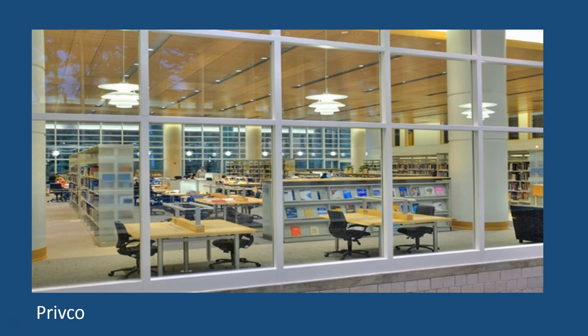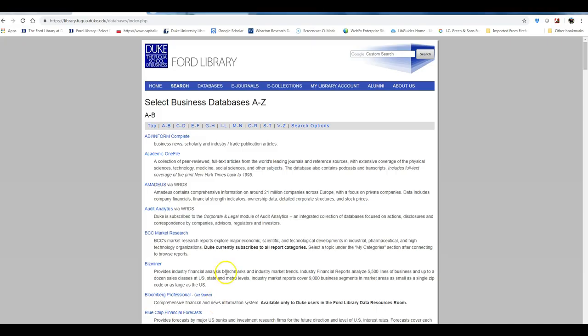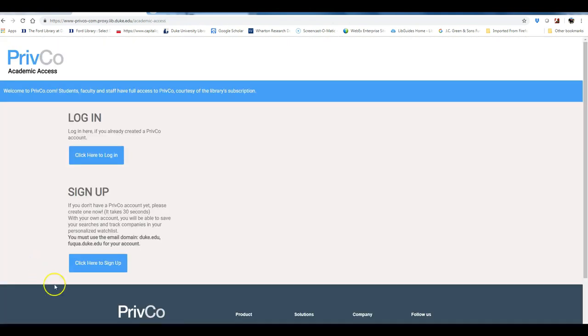So our next database is Privco, and like the name indicates, it includes private company information. So the reason I tend to use this is because it has financials on those companies, which is very difficult to find. It also includes M&A deals, deal multiples, private firm valuations, VC funding, etc. So let's go ahead and go in and take a look at it. Like with CapIQ, you do have to go in with Privco and first enter my NetID and password, and first sign up. So once you do that, you can go ahead and log in.